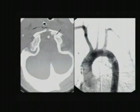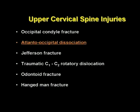And just to show you how serious this injury is by the associated injuries with it. This patient had a tear of the aorta and severe orthopedic injuries. This is a transverse acetabular fracture, and this is both column. And both of these are very serious injuries.